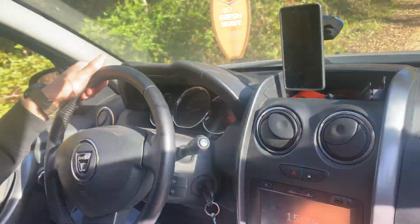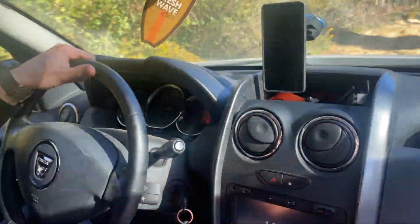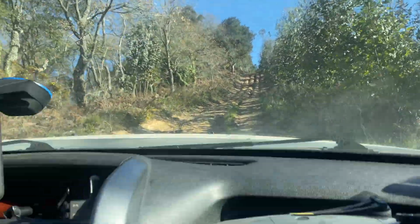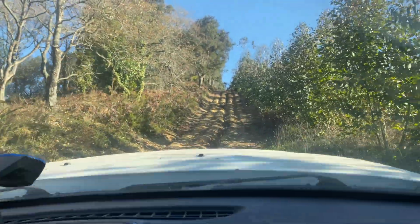Now, what has Dacia come up with to overcome the lack of a low gearing? What they decided to do compared to the two-wheel drive only version is that they went with a lower gear ratio. This car has a very short first gear compared to any other regular car. So yeah, these are pretty much the two biggest drawbacks of this car.